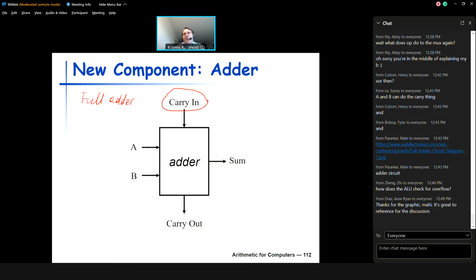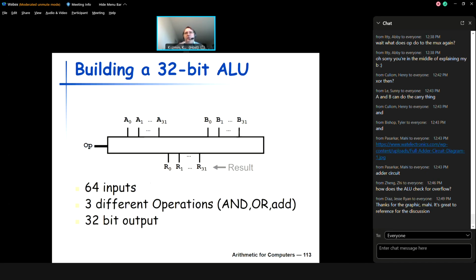And so this is a 1-bit adder, right? So A and B are each just 1 bit. So we need to be able to combine those adders so that we can do 4-bit, 8-bit, 16-bit, 32-bit, 64-bit, however many bits we need for addition. All right, so to build a 32-bit ALU, what do we need to do? Well, a 32-bit ALU is going to be a black box that will have 32 bits of one argument, 32 bits of another argument, and 32 bits of result.